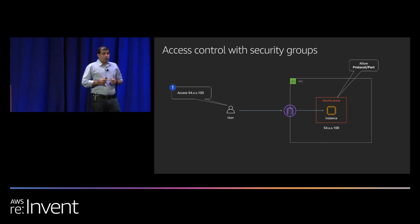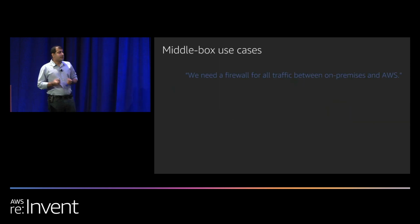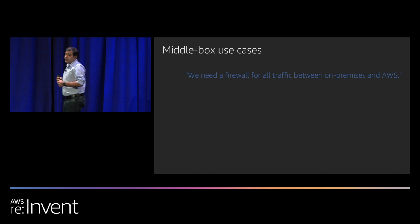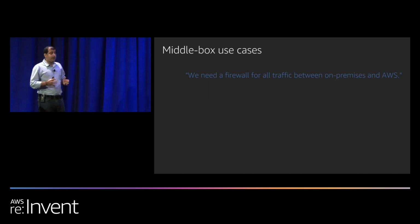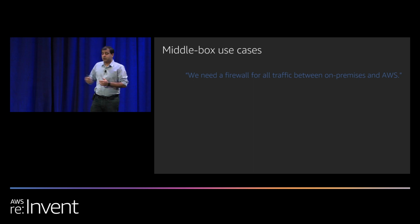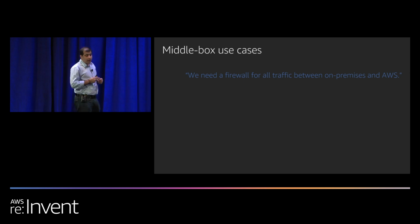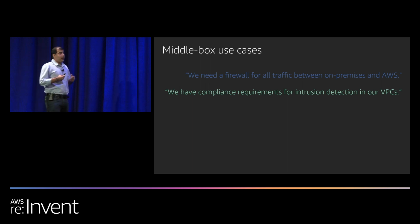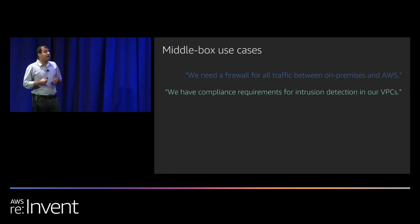But what we have been witnessing is that our customers are asking for more. They are asking for intercepting this traffic through third-party appliances. Often we call those middle boxes. Some of the common use cases that we have heard over the last few years are that we need to have a firewall in between all the traffic coming from on-prem to AWS. Hence, it becomes important for them to have an inline firewall in their hybrid architecture in VPC. For compliance requirements, I want to have an IPS/IDS in our VPC and inspect the traffic coming from any untrusted zone like the internet.